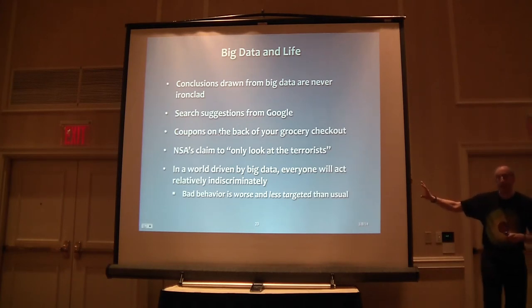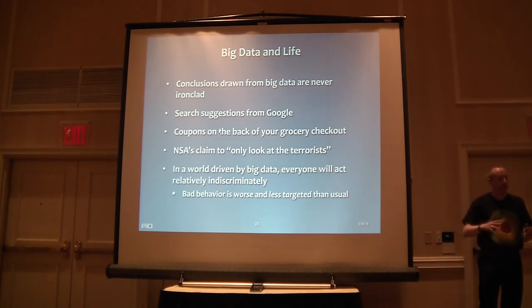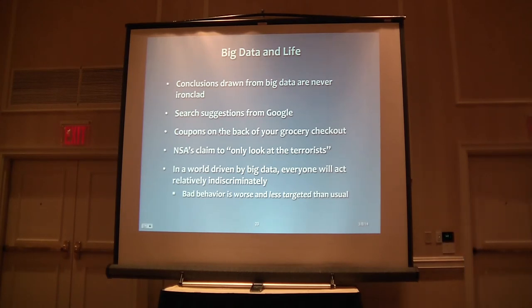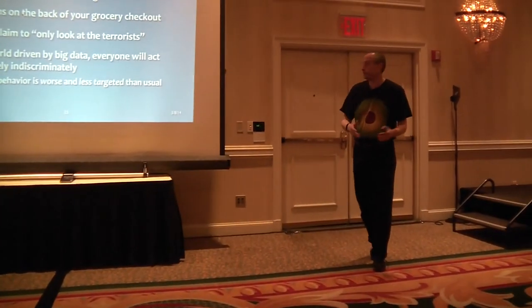I'm not saying this is bad. I'm not saying the NSA is evil. I'm just saying it's incredibly important for everybody in modern society to realize that this is what decisions driven by big data look like because they impact all of our lives.